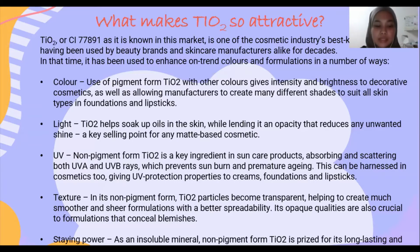Last but not least, the staying power. As an insoluble mineral, that means it is waterproof. Non-nano titanium dioxide is prized for its long-lasting and waterproof properties, which is important for sun care products in particular. So, we will proceed our presentation by Safia.